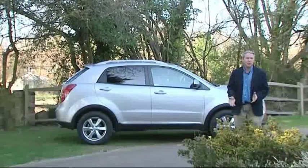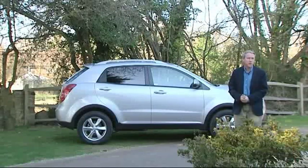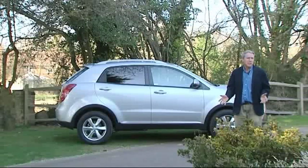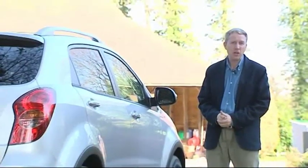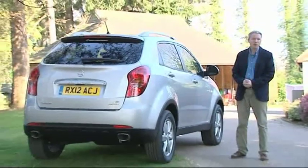And that's despite the fact that those two cars are at a massive 60 PS power disadvantage to this SsangYong, which means that they won't be able to tow or lug things around as easily. In fact, I'd challenge you to find another car of this kind with anything like this SsangYong's 175 PS output for much less than £20,000. To save you the trouble, I'll tell you that there aren't any.